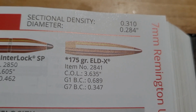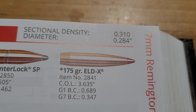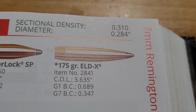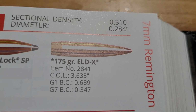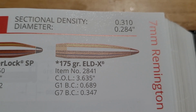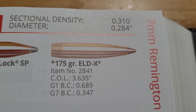Now, to make this as scientific as possible, I want to use a 7mm bullet that is as close as possible to the same weight as a 30 caliber bullet, which also is the same designed bullet. So the closest thing I can find to show the difference is the ELD-X bullets. So we're looking here at a 7mm 175 grain ELD-X. Now check out this G1 BC, 0.689, crazy high.